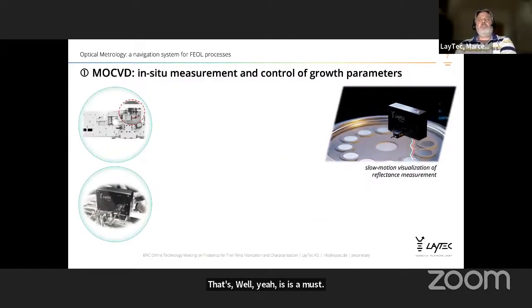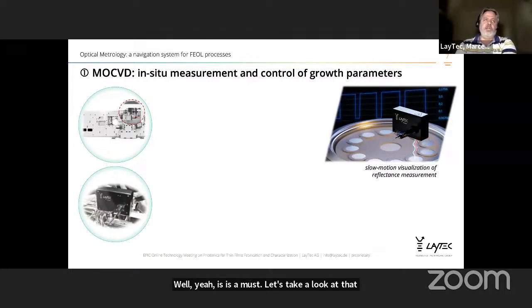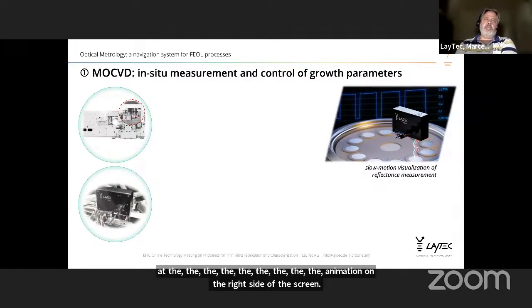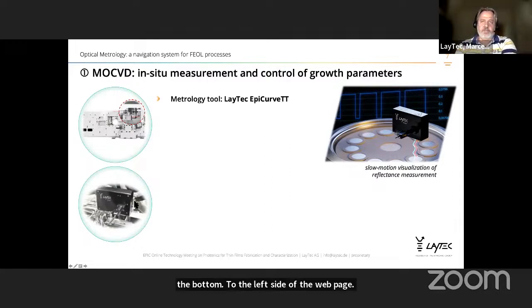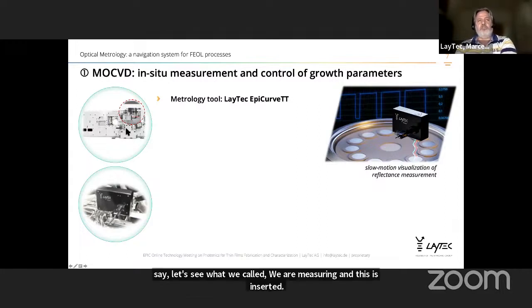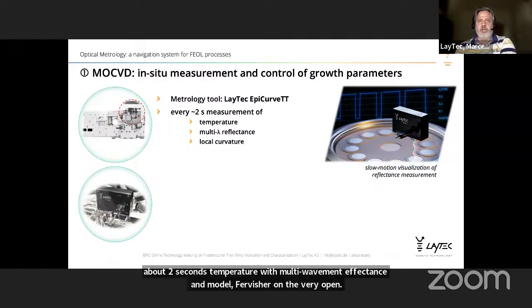Let's take a look at the MOCVD. You see the animation on the right side of the screen. Our tool is the one that you see at the bottom left side of the page, what we call the LayTec EpiCurve TT. This is embedded in a MOCVD reactor. It typically measures about every 2 seconds temperature with multi-wavelength reflectance, and local curvature of the wafer.